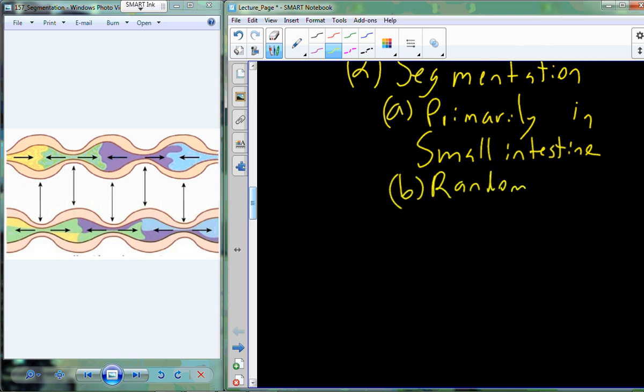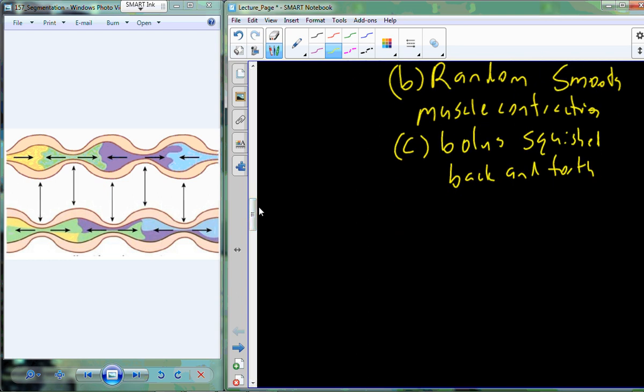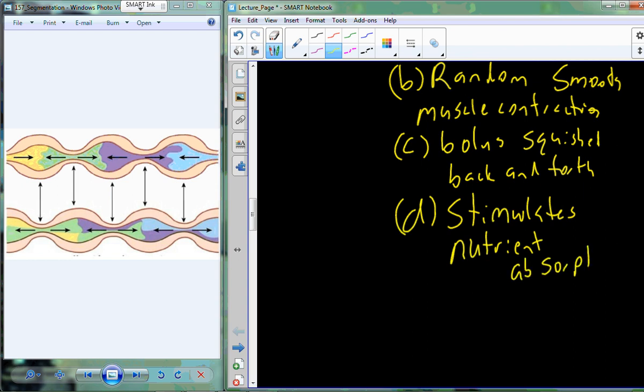It comes from random smooth muscle contraction, causing the bolus to be squished back and forth. And again, we're doing this as we mix everything together. Those boluses are going to circulate up towards the smooth muscle surface, or towards the luminal surface. And that's going to stimulate nutrient absorption.